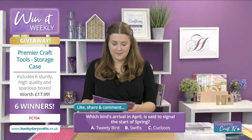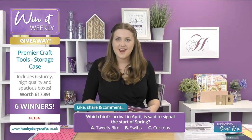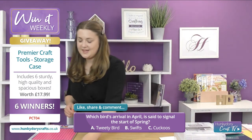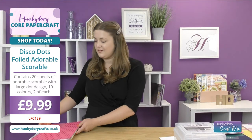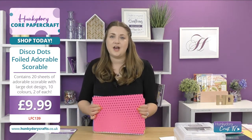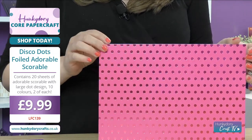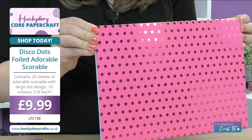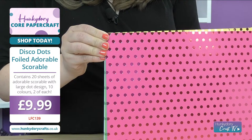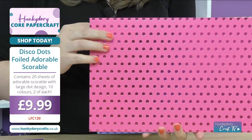So let's get straight to it. Do we have any VT? We're going straight into it. Okay. Well, let's have a look at this then, because we're starting off with our Disco Dots Adorable Scorable selection. Now, you know we love edge-to-edge foiling here at Hunky Dory, and this one is delightful, mostly because here you're going to get 10 different colorways of this beautiful dotty cardstock, which has been coordinated so the foil matches perfectly.